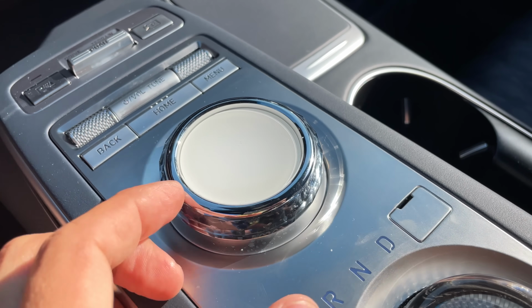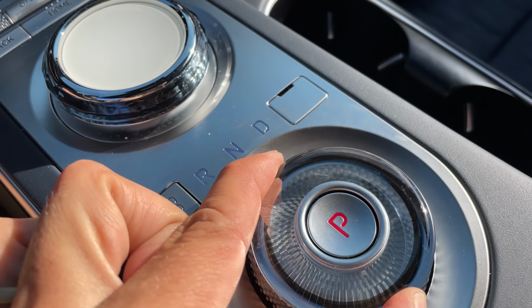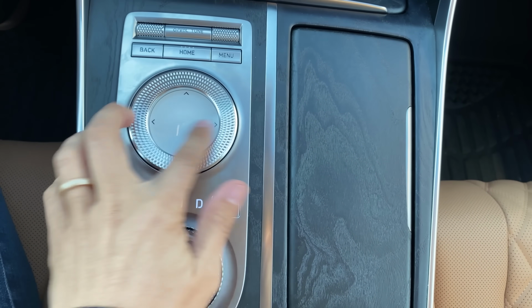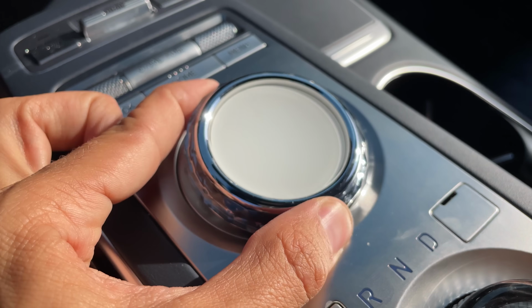Speaking of buttons, we do have a rotary knob, which is kind of cool, but I think it's way better than the one that was in the GV80. Yeah, this is way better than the GV80 and the G80, that iPod spinning thing. This is so much better. Update the GV80 and the G80 to this, it kills.